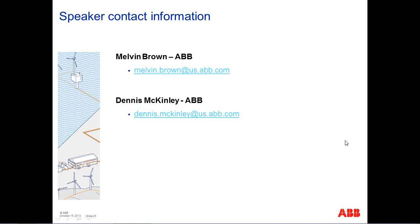The next question: what is the typical lead time for the substation and generator step-up transformers? A typical substation, depending on the size of the plant: for plants below 100 megawatts, the typical lead time would be around 7 to 8 months for completion of the substation. For larger wind farms, say around 250 megawatts, the completion time would be around 10 to 12 months. As for the generator step-up transformers, their lead times are normally around 16 to 18 weeks.